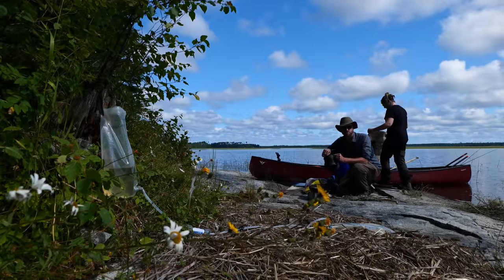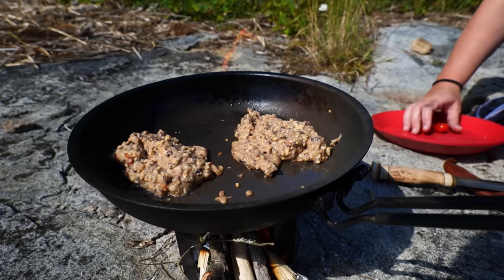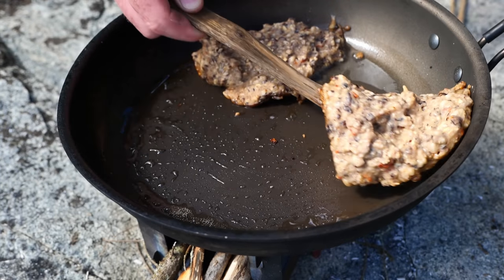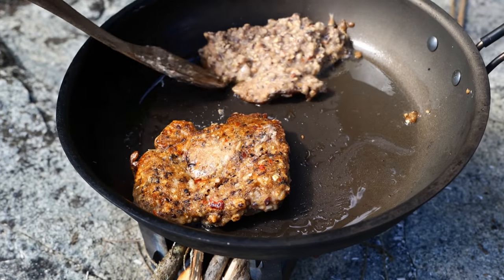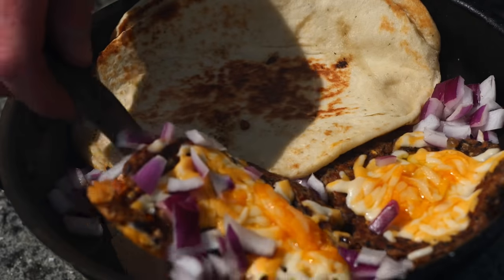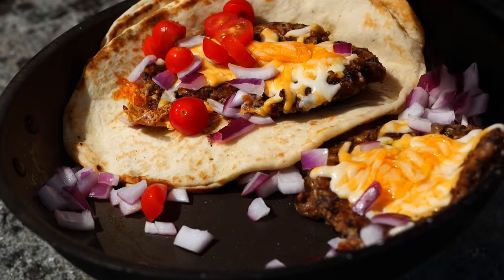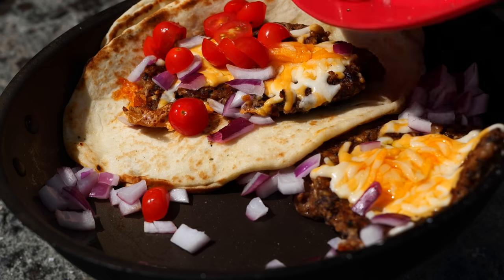Stop for lunch here on Summit Lake, making some black bean burgers. Order up.